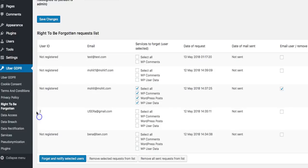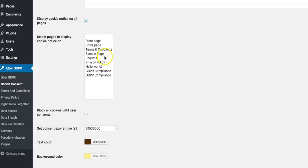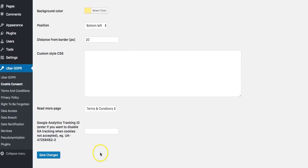So you'd go ahead and modify that from here. You can modify the text, button, pretty much everything, the size, pretty much everything right here as well. Okay, now let's go over to data breach.